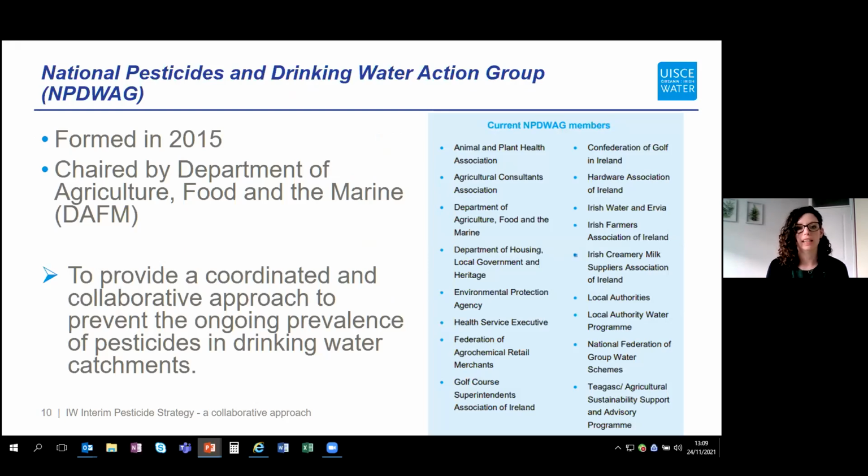So Irish Water are part of the National Pesticides and Drinking Water Action Group, which was formed in 2015. It's currently chaired by the Department of Agriculture, Food and Marine. And it was established to provide a coordinated and collaborative approach to prevent the ongoing prevalence of pesticides in drinking water. You can see the list of current members there on the right-hand side of the screen, and it includes organisations such as EPA, National Federation of Group Water Schemes, Teagasc, local authorities, and the Local Authorities Waters Programme, or LAWPRO.